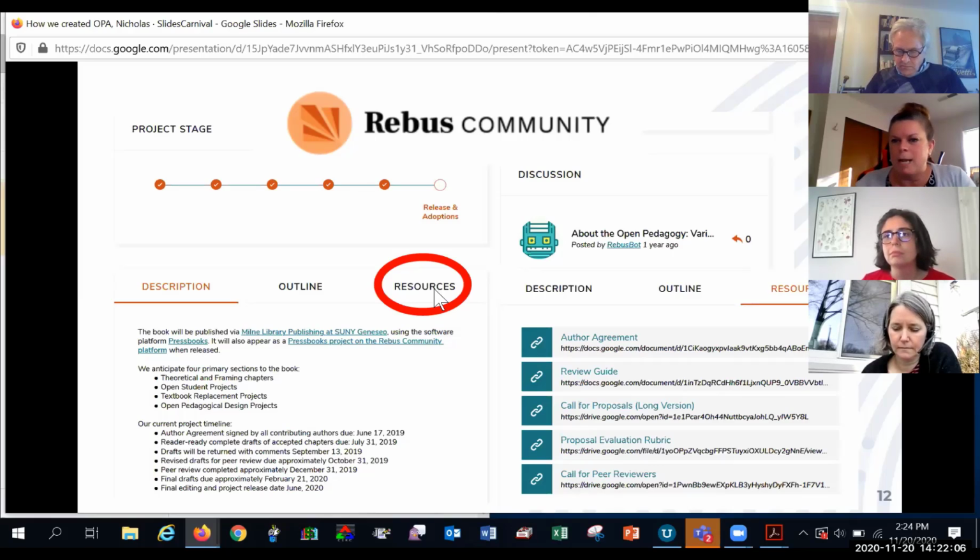Between this homepage and our series of Google Docs, Rebus provided the structure before we eventually moved all of that content over to the final version in Pressbooks. I want to make a special note here for those of you interested in open publishing, but you're not quite ready to actually put a whole book together, because who is? Rebus provides a really perfect entry point into this world so that you can get your feet wet.